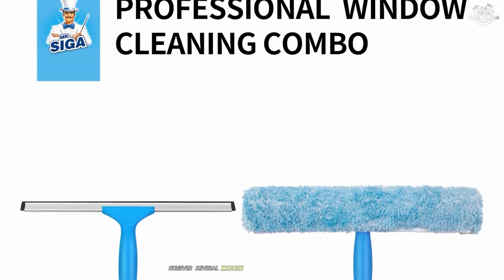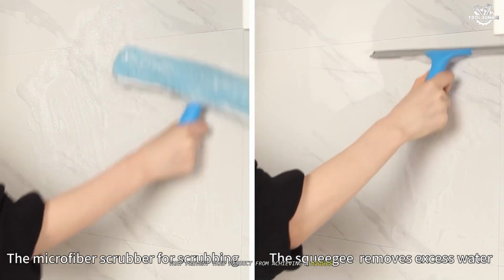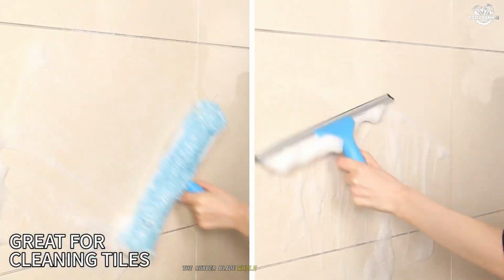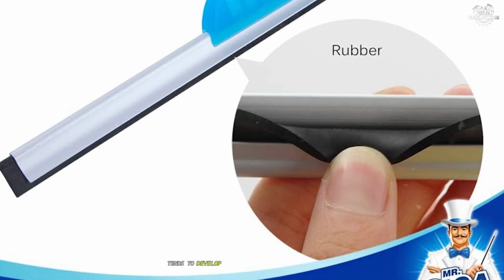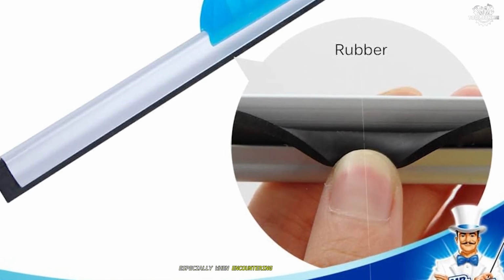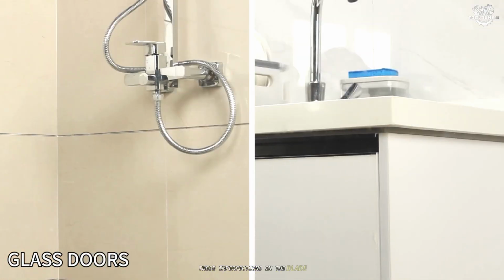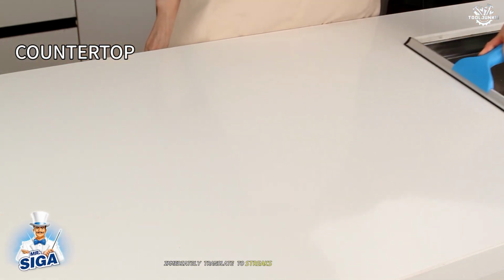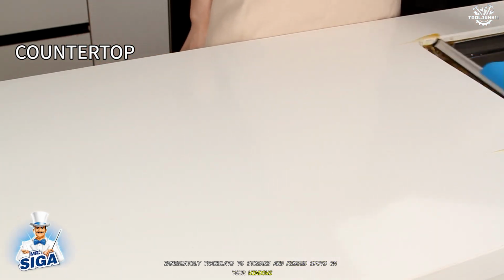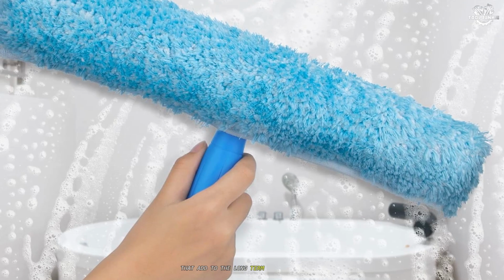However, several issues emerged during extended use that prevent this product from achieving a higher ranking. The rubber blade, while initially effective, tends to develop nicks and tears more quickly than expected, especially when encountering any rough spots or debris on window frames. These imperfections in the blade immediately translate to streaks and missed spots on your windows, requiring frequent blade replacements that add to the long-term cost of ownership.